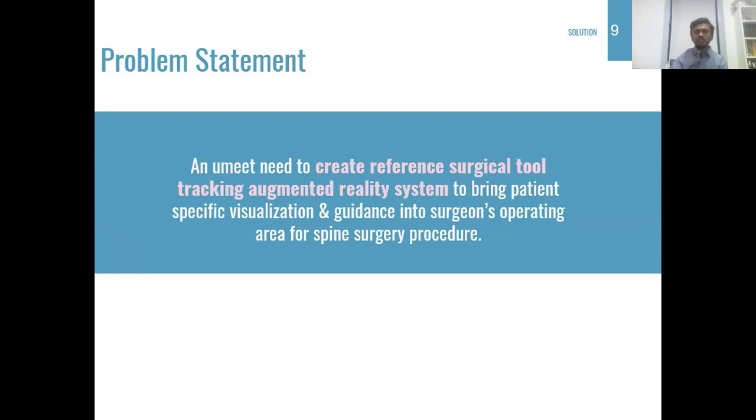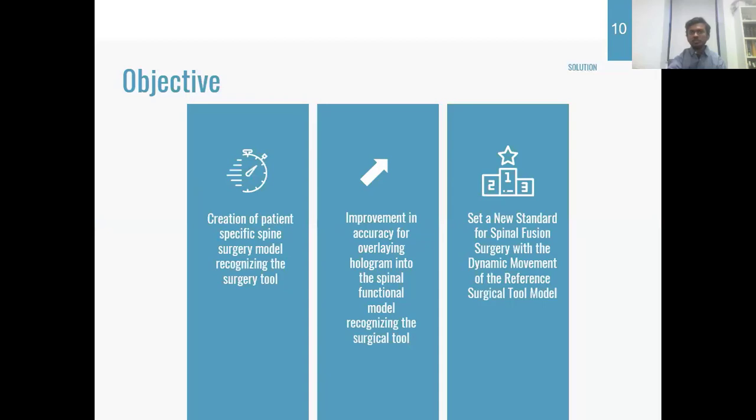So what is the problem statement? The problem statement we found is that there is an unmet need to create a reference surgical tool tracking augmented reality system to bring patient-specific visualization and guidance into the surgeon's operating area for a spine surgery procedure. So our objective was, at first, the creation of a patient-specific spine surgery model recognizing the surgical tool, and then improving the accuracy of overlaying the hologram onto the spinal functional model recognizing the surgical tool, and it will set a new standard for spinal fusion surgery with the movement of the reference surgical tool.